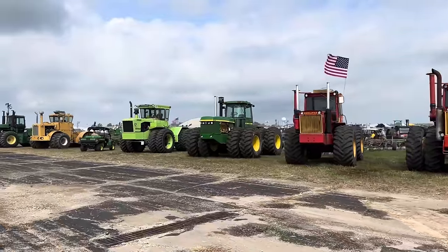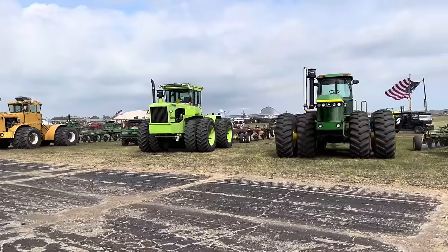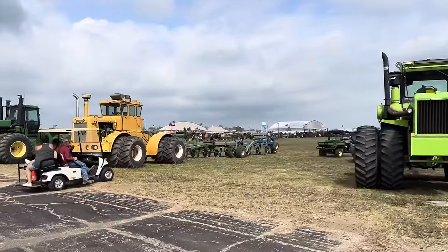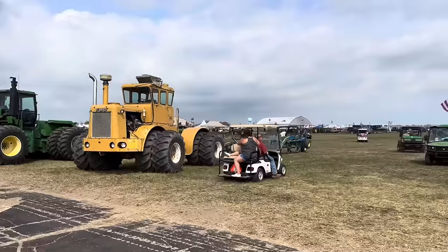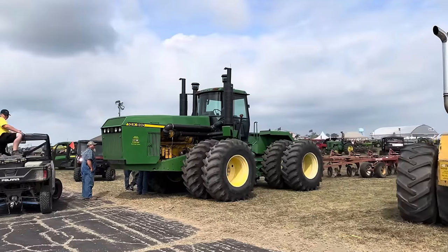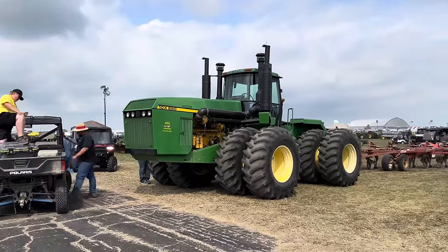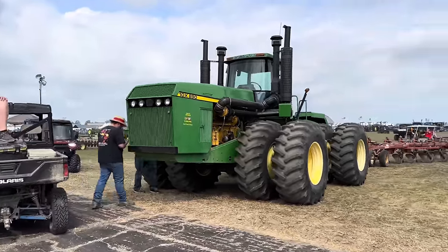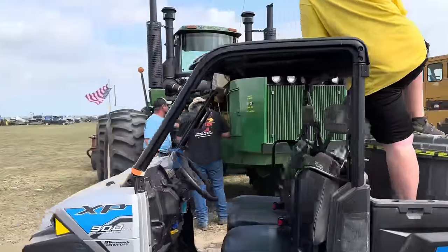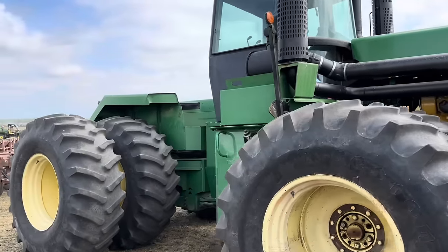8630 repowered with Kitty Cat power. Steiger Panther 2. Big Wagner before John Deere did what John Deere does to companies. And then look at this tank on the end. The 8890 10X. Yes, that is a V12 Caterpillar, I think. It's called the Copycat. Yes, we're gonna drive by it. Yeah, I believe it's a V12. It's a lot of motor. So it needs a lot of plow.